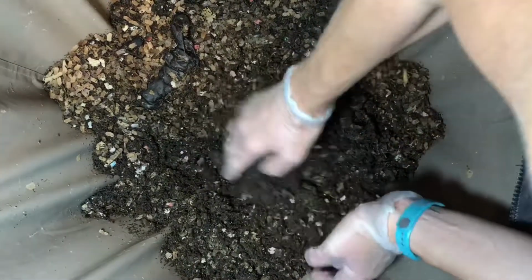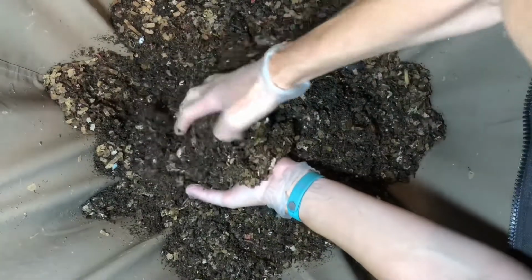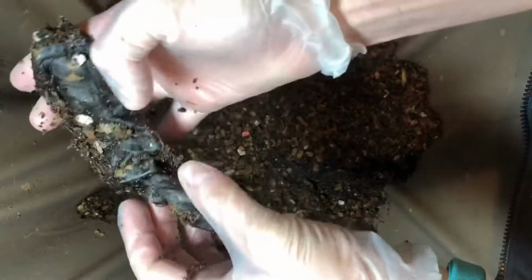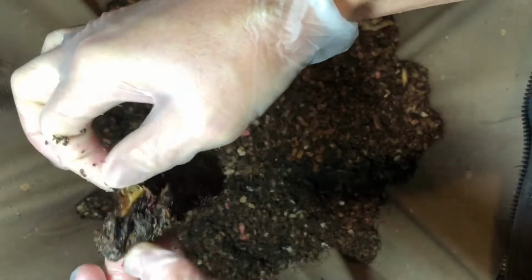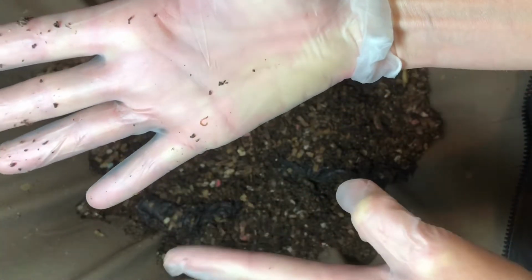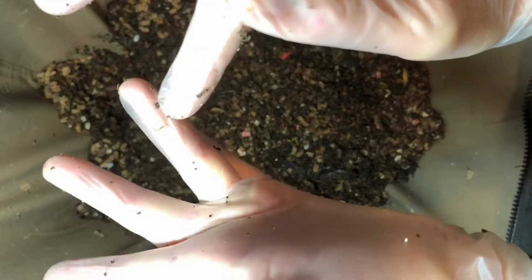I'm not seeing worm balls, I'm not seeing remnants of heavy densities of worms, so I'm just gonna keep feeling around. Lots of babies. It's hard to open this banana because there's so many babies on it. There's nothing in it. There are little guys all over me. Right there. Right there.